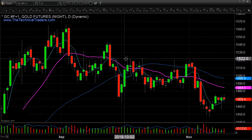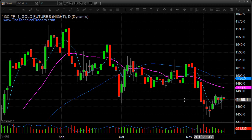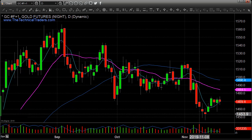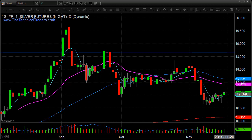It was on the verge of breaking out from this basing formation. It ended up breaking down, and now it's still trying to stabilize with this multi-wave correction to the downside. If we look at silver, silver is up this morning, starting to break out of this little pattern, so it's moving ahead of gold.